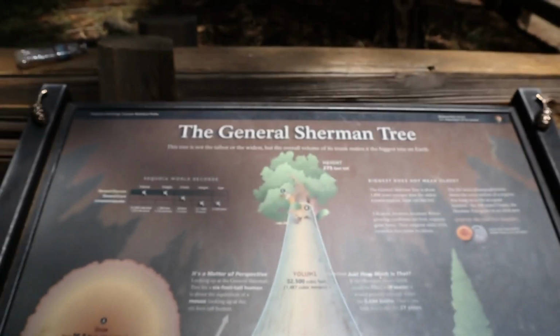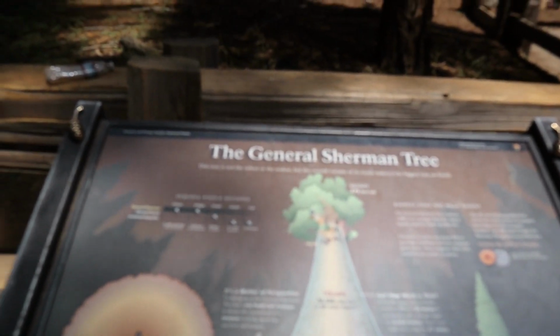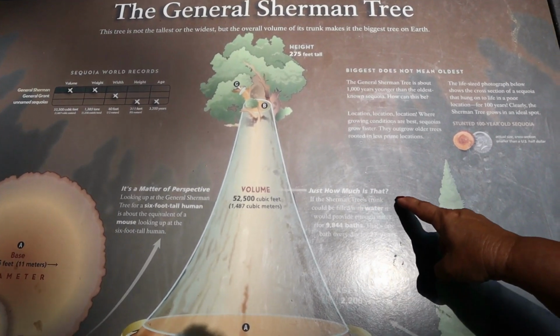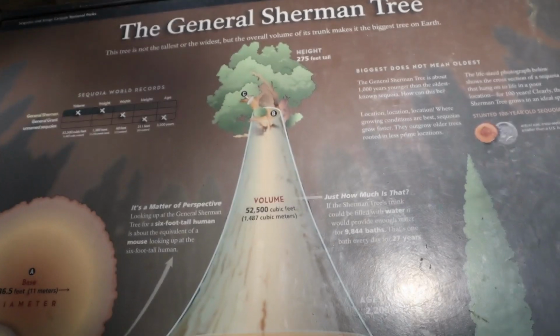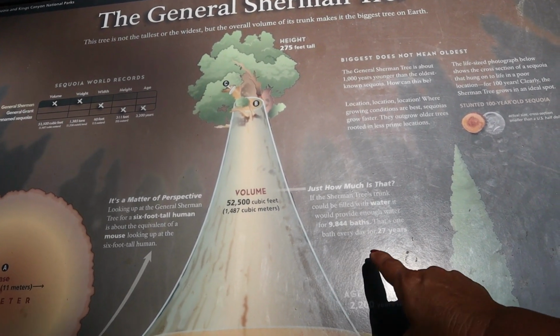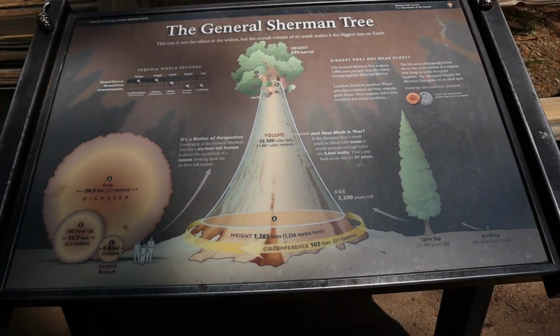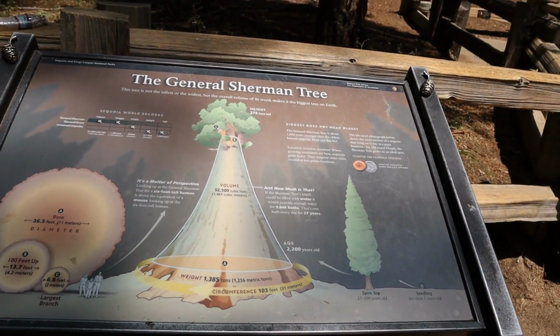The overall volume of its trunk makes it the biggest tree on Earth. Just how much is it? If the Sherman trunk could be filled with water, it would be enough to provide 9,844 baths. That's one bath for every day for 27 years. It's 2,200 years old.